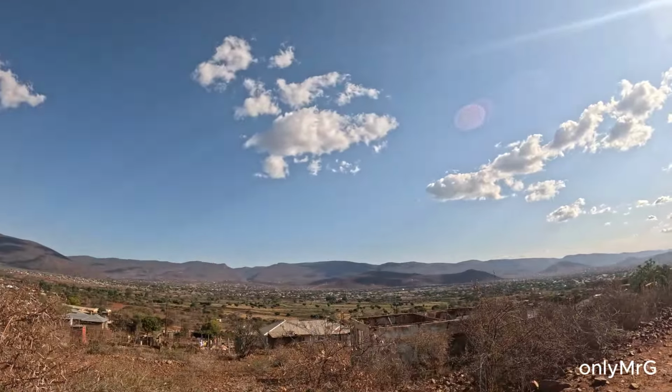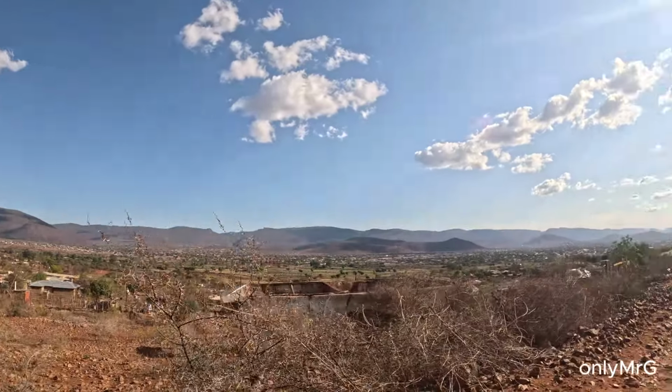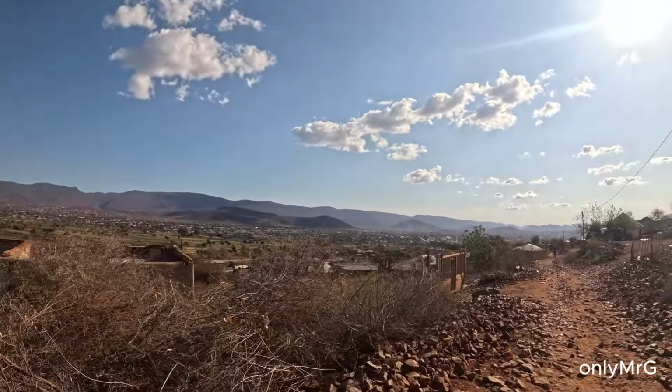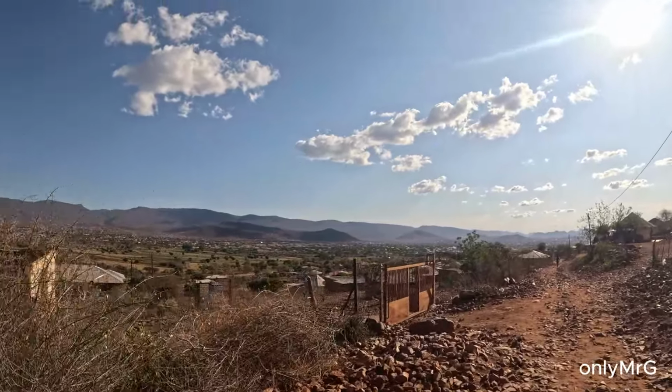No one is staying here. This is the village called Madzhatsha village.